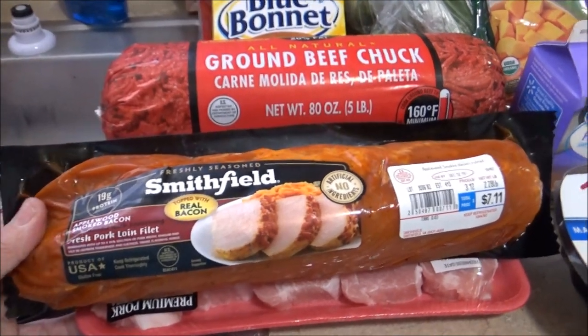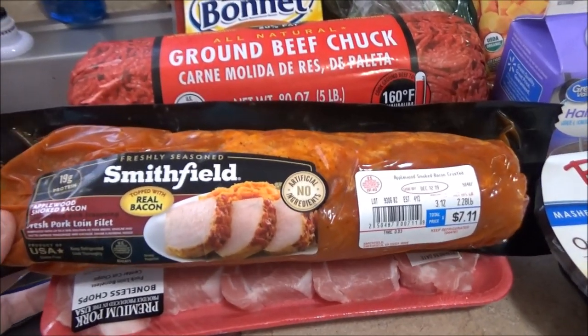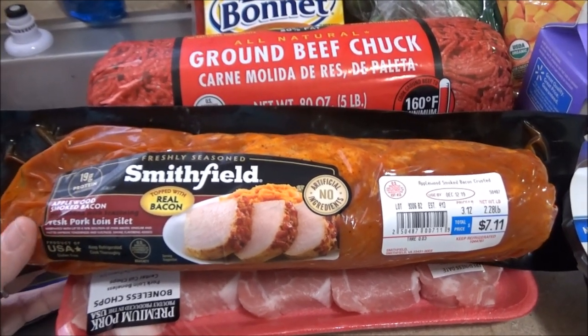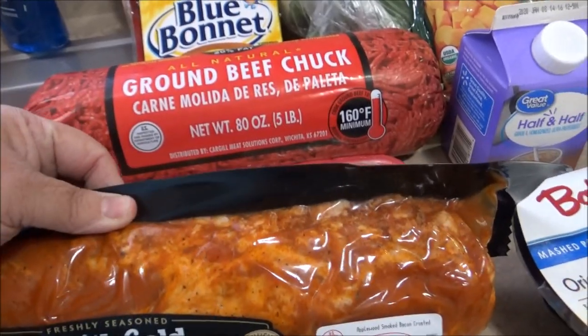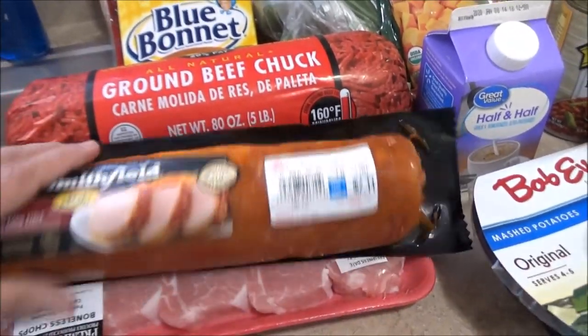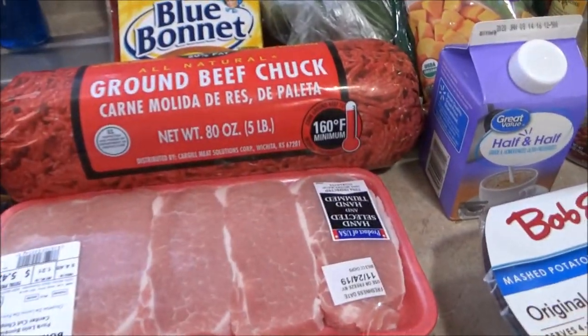I found that these are really the best ones. I've tried several different kinds from different places, of course, but this is the Smithfield Applewood smoked bacon, and it has real bacon on it, and these are so good and flavorful. I like these. So I got one of those.